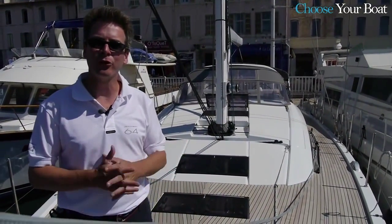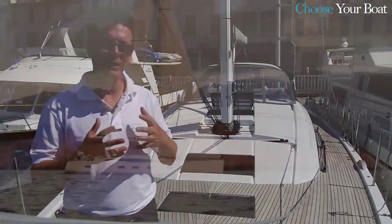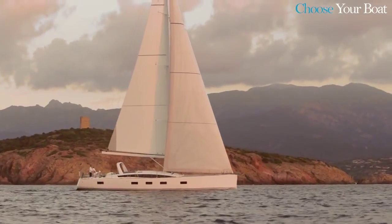Welcome on board the JEANNEAU 64. This is JEANNEAU's new flagship, just launched. Here we are in hull number 1. The boat was really designed and built around 4 key concepts.